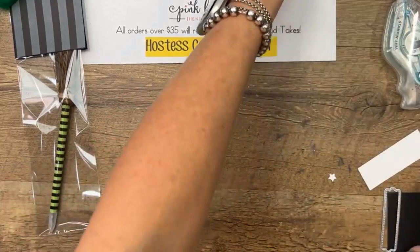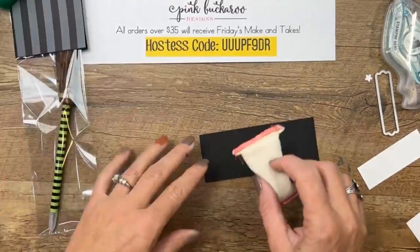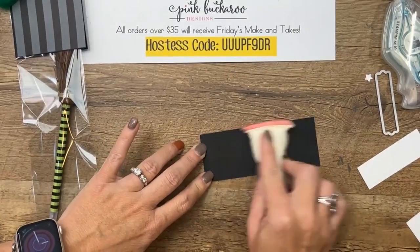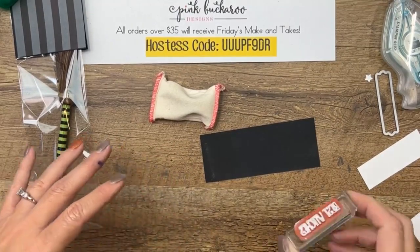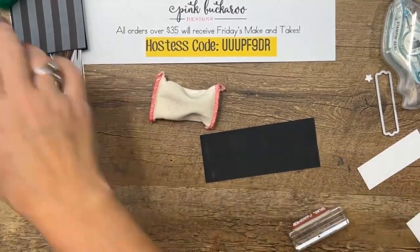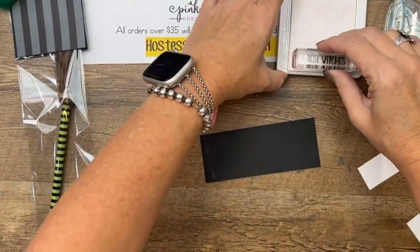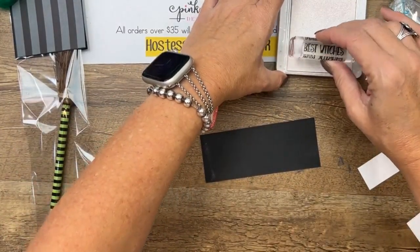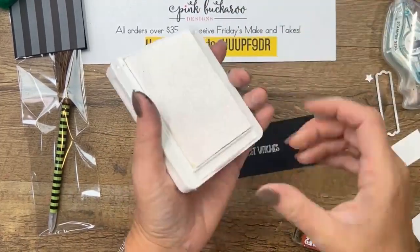Now we're going to do some more embossing. We are going to do white sentiment on black. This is the embossing buddy. You want to use the embossing buddy to release any static that may be on your cardstock. It will help keep the little granules of embossing powder where they belong.